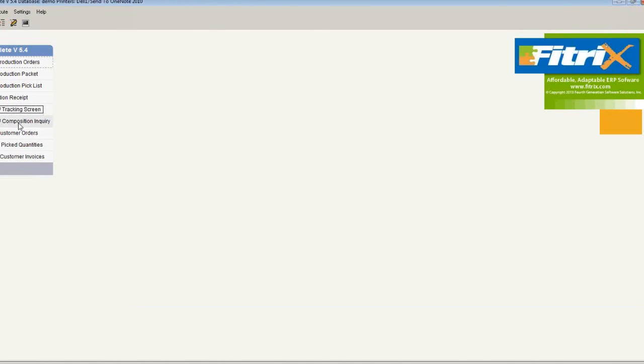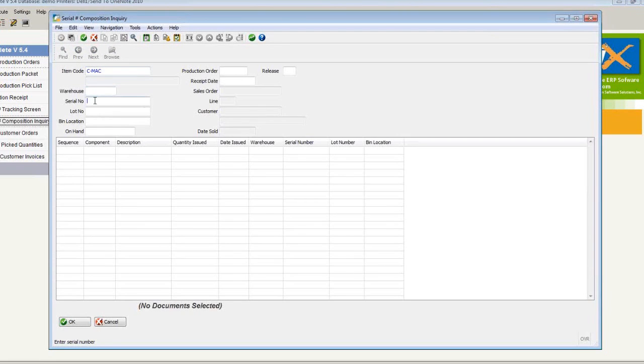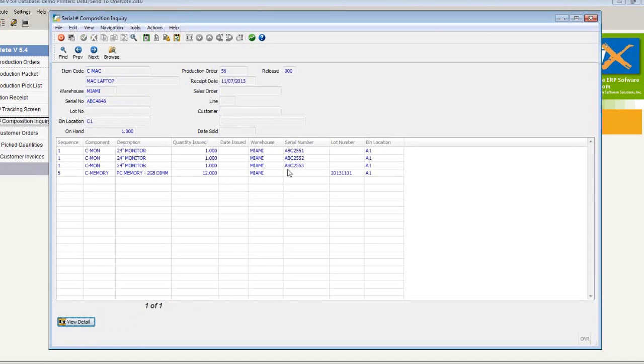We can see down here that it was produced on this production order on this date, and we see what the engineering origin level was for that specific serial number. I don't see any sales order information yet because we haven't sold this item. I've got another breakdown of serial composition that I can look at for that same item. And we'll bring up that same serial number.